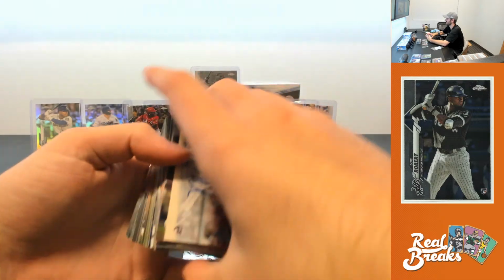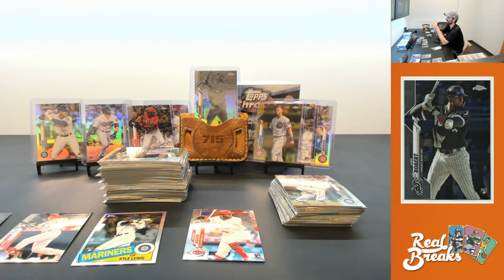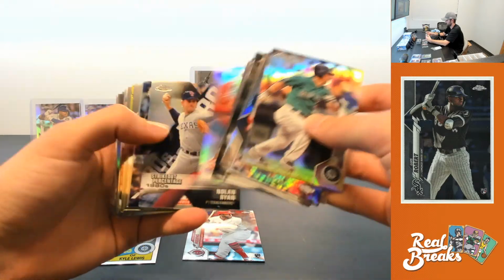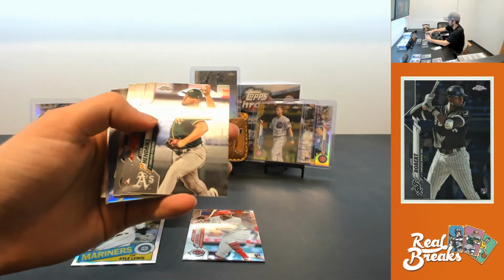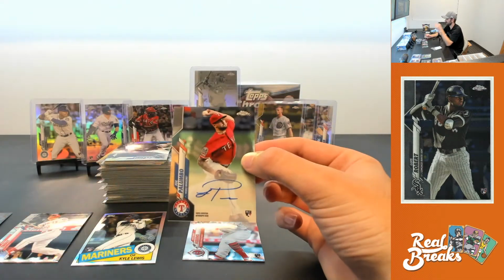Logan Allen is going to be our next auto. Set these down. Indians on that one are going to Dylan Marsh. Oh yeah, Aiden, we were just talking about that one earlier. Sweet card. Joe Palumbo is going to be your next ink. Rangers on that's going to Paul Moshery.